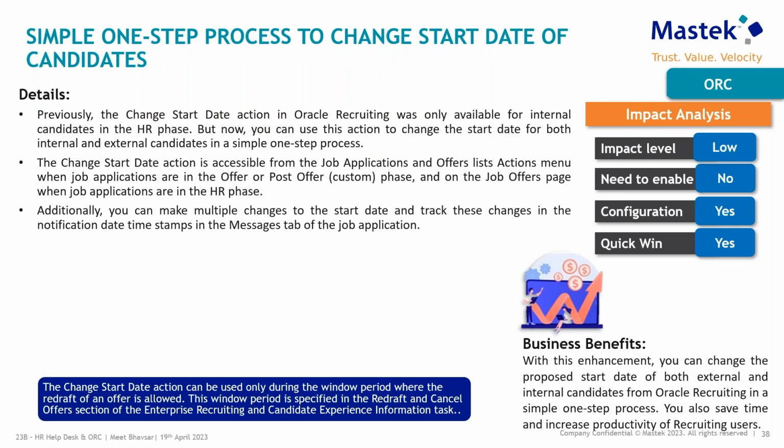There's a simple one-step process to change the start date of candidates. Now, this is again quite a biggie, and this is one of the features which is a star feature according to me. Previously, the change start date action in Oracle Recruiting was only available for internal candidates in the HR phase. But now you can use this action to change the start date for both internal as well as external candidates in a simple one-step process, right?